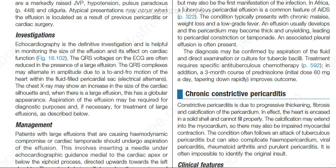Now, the investigations. Echocardiography is the definitive investigation. It is helpful in monitoring the size of the effusion and its effect on cardiac function. The QRS voltages on the ECG are often reduced in the presence of a large effusion.